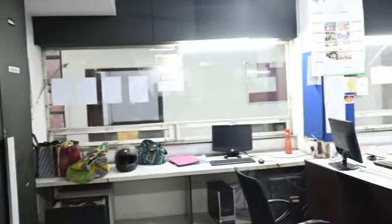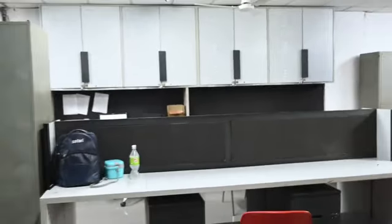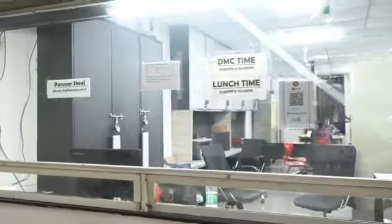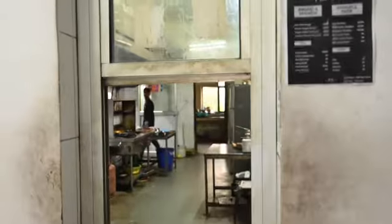registrar sir. Generally, students visit from that window and they get their certificates, they deposit their fees, and various kinds of other official work are performed for GIT in this space. So this is the external view of the registrar office, and students deposit their fees and collect their certificates from this window. And this is the pantry for the staff, where the attendants get some refreshment, tea, coffee for the staff members from this window. Okay, let's move ahead.